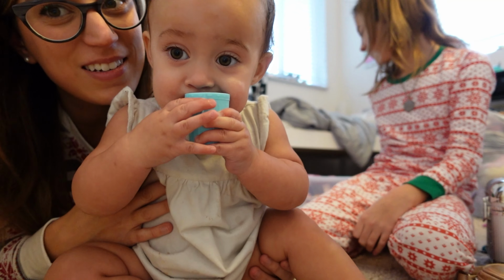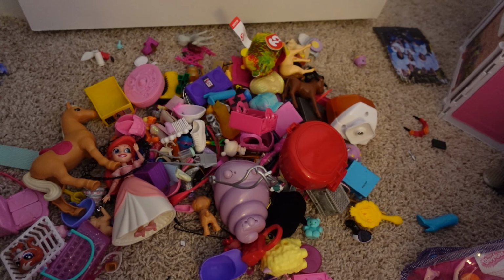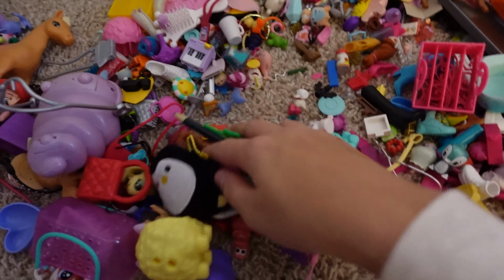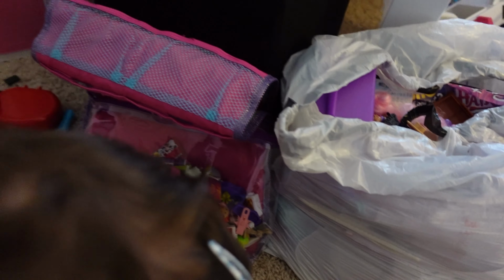Now you're messy. The massive stack of small things is slowly shrinking down. We're getting there, we're getting there. Okay, so now all the little accessories that we're gonna keep are gonna go in here besides food stuff, which we have in here with Shopkins and food. Some semblance of order is emerging.